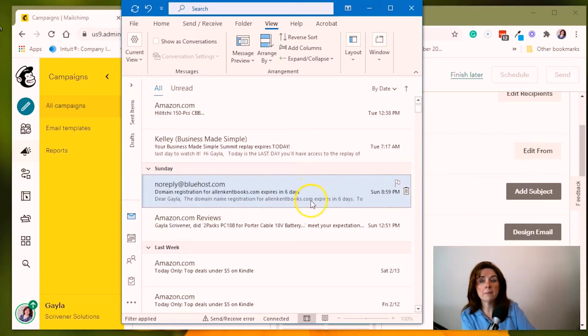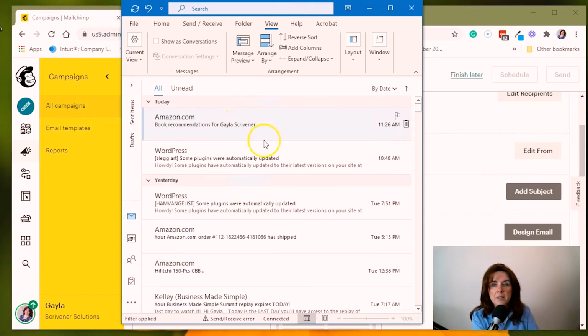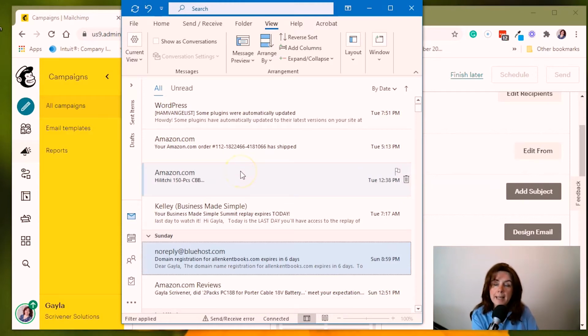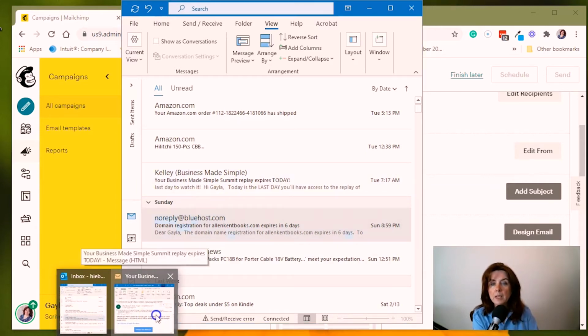If in an inbox you just have your company name, is the recipient going to remember your company name, or are they more likely to remember who you are? Now, see, Amazon, WordPress, they're huge businesses. They're commonly known, but your business may not be as commonly known. Your name may be more familiar than your business name. Besides, see here, this is coming from Kelly from Business Made Simple. And when I look at the details of that email, it seems more personal.